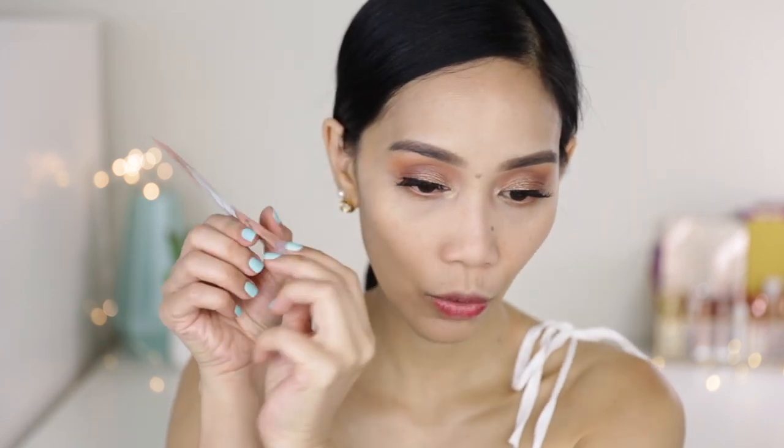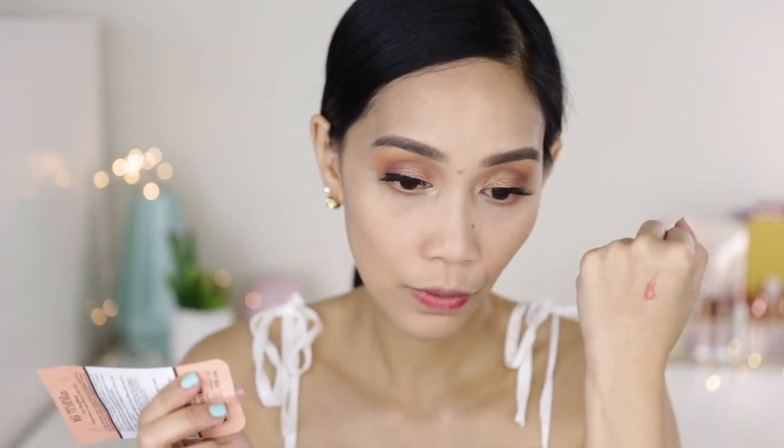These are called the Cloud Blush 2. I think I'm gonna wear this. Si Fusion Coral. So when you open it, you just twist it like that. Lagay ko muna dito sa kamay ko. Ooh, nice.